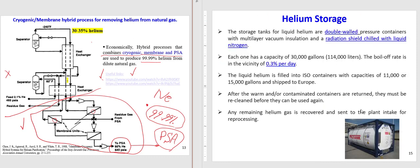Okay, some additional information about the storage. I already talked about that a little bit on the previous slide. The storage tanks for the liquid helium are double wall, pressure containers with multi-layer vacuum isolation. As I said, the vacuum isolation prevents any heat absorption, and it's not only isolation but also a radiation shield, because radiation is also one of the main methods by which heat can be transferred, especially in sunny climates, or especially for ships that are all the time in the sea, exposed to the sun. So radiation can be a big problem for heat absorption.